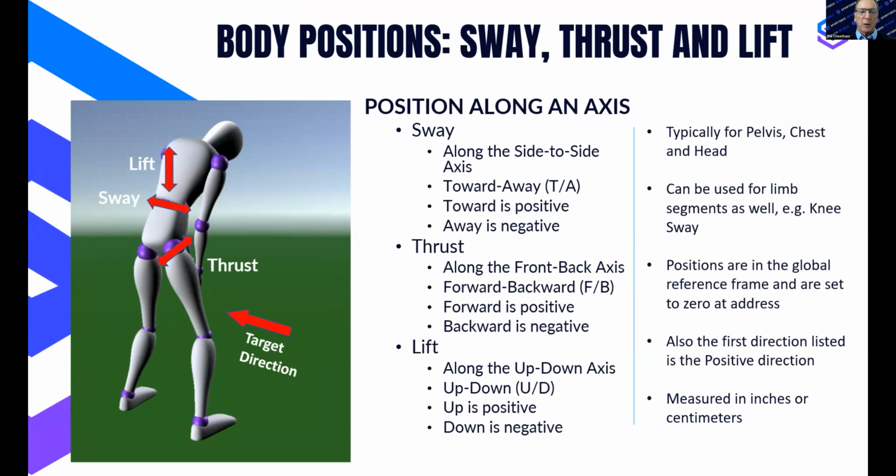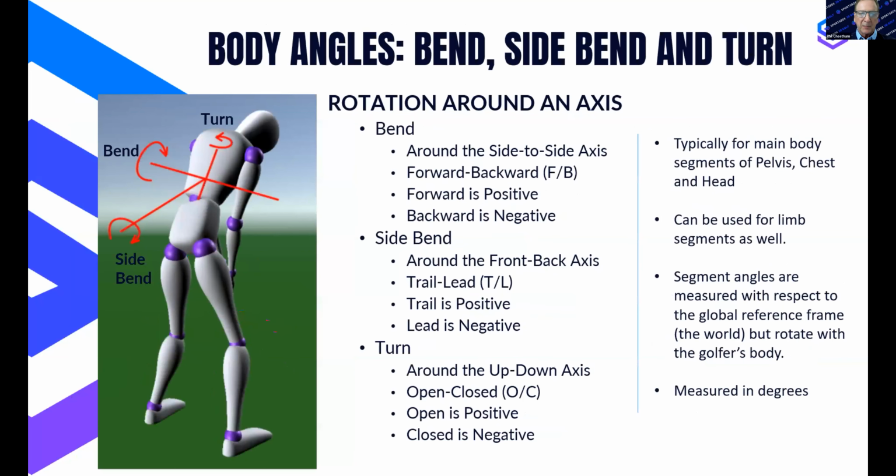Thrust, which is our new one, is along the front-back axis. So you can think of it kind of towards and away from the ball. We call that forward and backward. Lift is an easy one. That's just up and down along a vertical axis. So drop and lift, we call that. And they're measured in inches, centimeters probably coming as well.